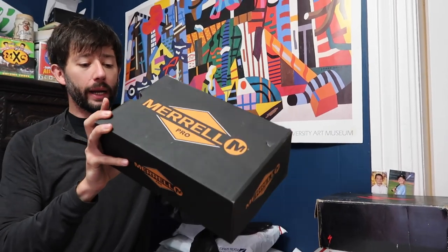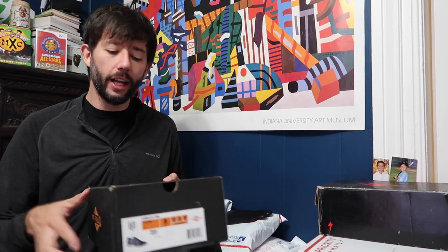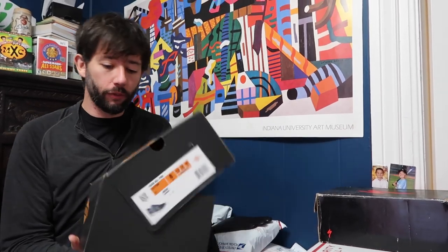These new in box Merrells, they're the 168 AC Pros. I believe they're like a nursing shoe, because we went to a garage sale a while ago and someone noticed I had them and they're like, oh, you must be a nurse. It's like, no, I got them at a thrift store. So I found a pair of size 15s for myself, which I kept.